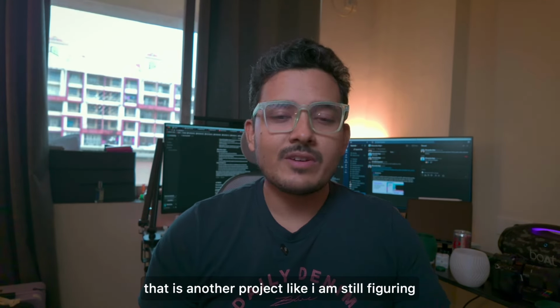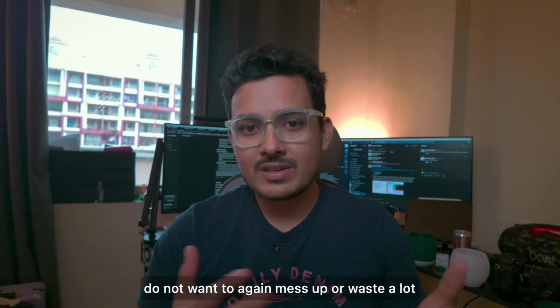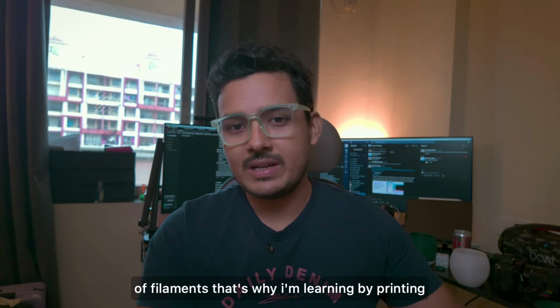I am still figuring out which system of these grids works best. I do not want to again mess up or waste a lot of filament. That's why I'm learning by printing all these things.